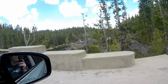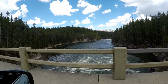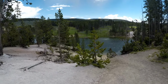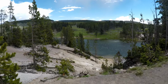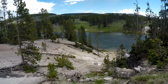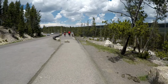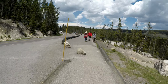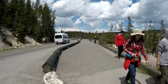This is the Yellowstone River, which flows through the canyon that we just were at. Stopped here on the way to Yellowstone Lake. We caught a whiff of the sulfur. Figured we might see some cool springs down here, and we do. They've got a little terrace over here, overlooking the springs. A lot of people stopped.